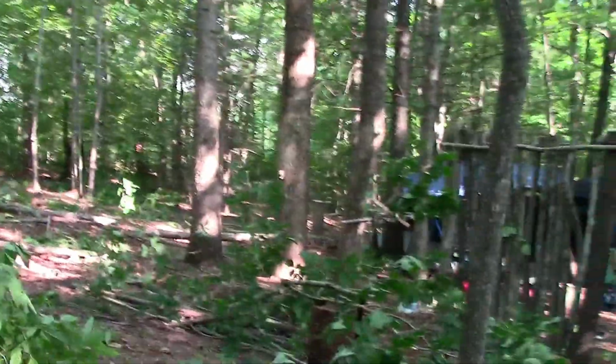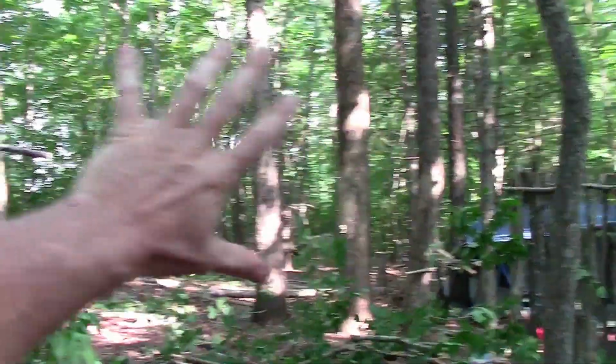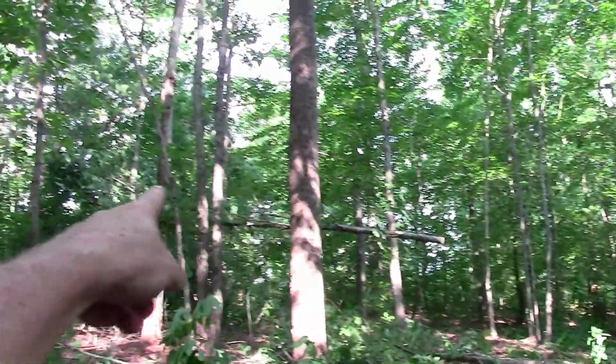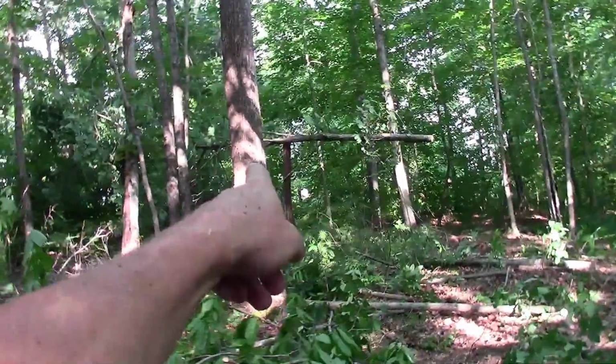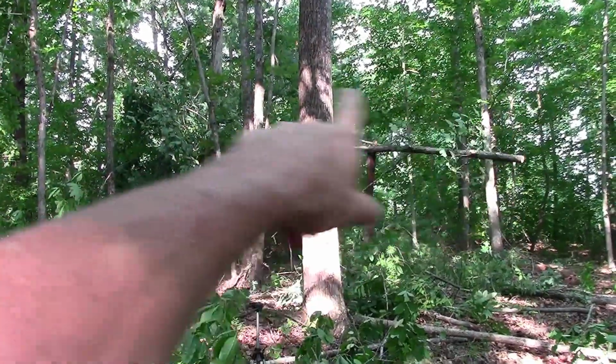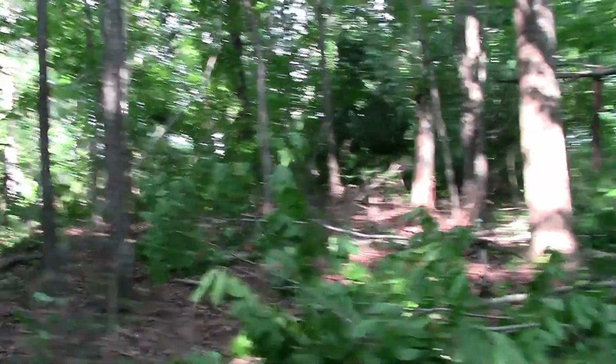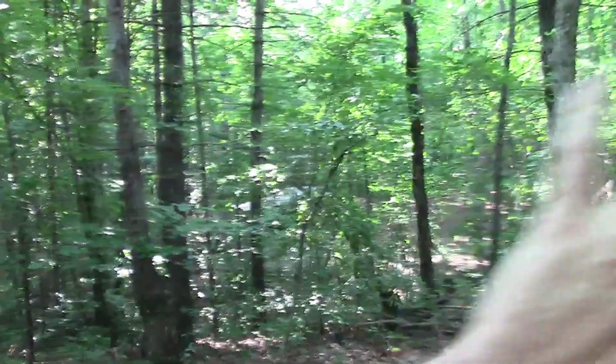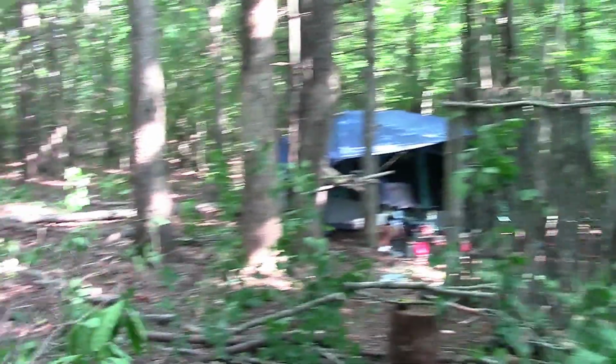Y'all ready for this? It's a big tree. Check this out though. Tell me that don't look a lot nicer and more open now. Look at that. So look at that tree still on top of that other dead tree. So I gotta eventually get that down when I start clearing all this out. But that looks a lot nicer and more cleared out right there. So the more we clear out in here, the nicer it's gonna look. Just leave the big trees and just have a nice cleared out camp area.